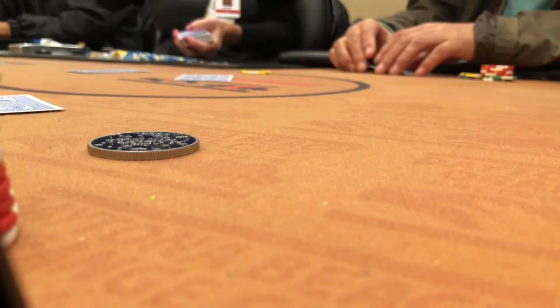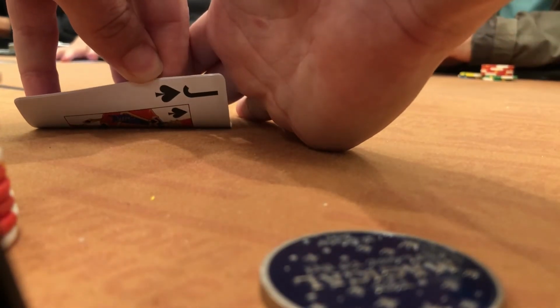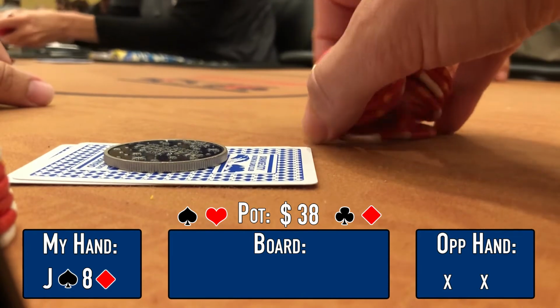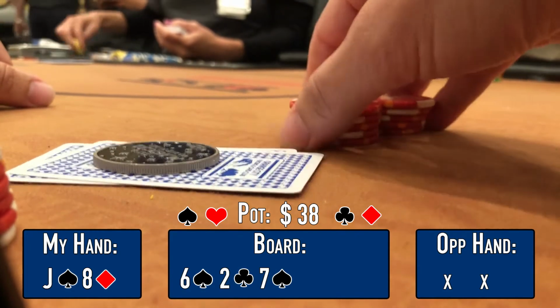The No Respect Tour rolls on. This time we're in +1, and we look down at Jack 8 offsuit. I'm going to open the action for $12. I get a call from middle position and the small blind as well, so we're off to a flop 3 ways. The flop is 6-deuce-7 with 2 spades.